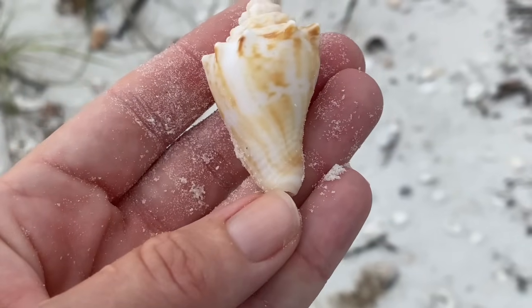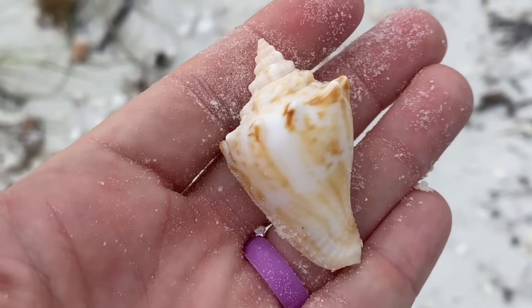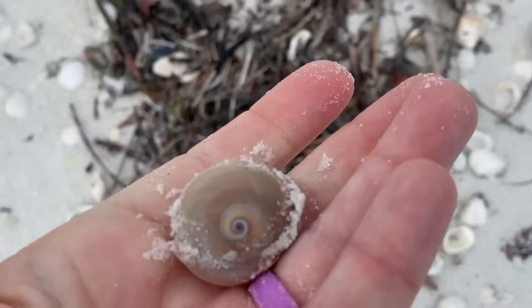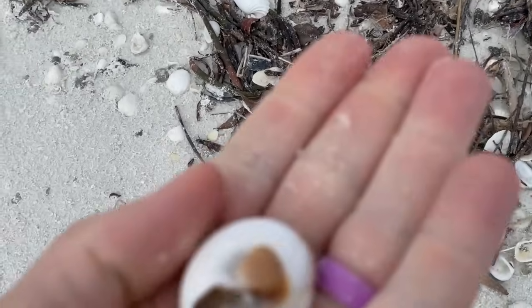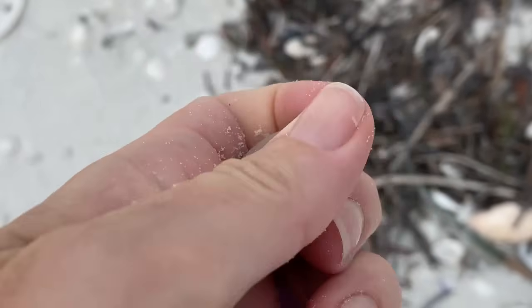So it's not quite full grown Florida fighting conch that has a lot of weight on it that just is very appealing to me. I like those shells anyway. And this is a moon snail. We call this a shark eye.